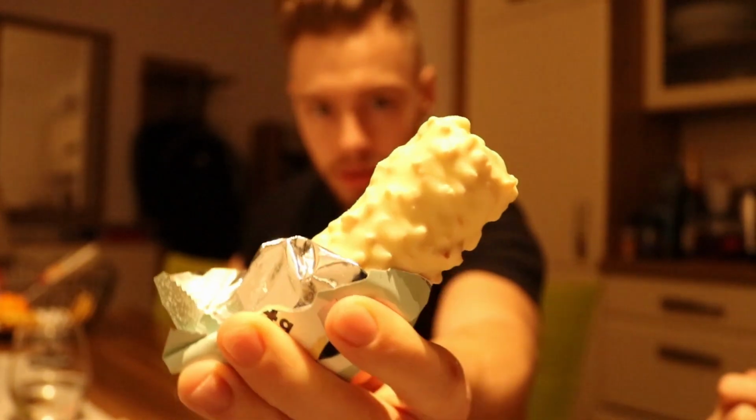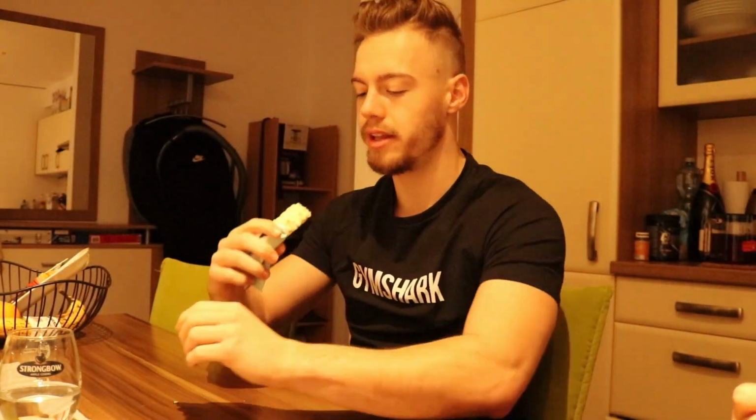Alright, looks pretty good. I'm not the biggest fan of white chocolate, but let's try it. It's melting away. It tastes a bit like Raffaello's. I would give this protein bar a 6.8 out of 10 because I'm not the biggest fan of white chocolate. It was quite soft, like it would melt already in my mouth, and I like it to be thicker. So next up we're gonna try the hazelnut nougat from the same company, ASN.